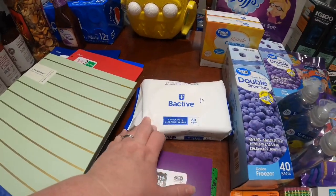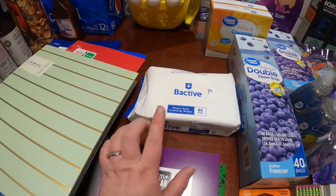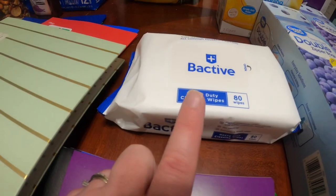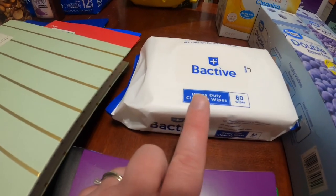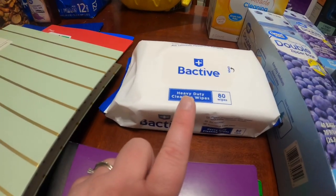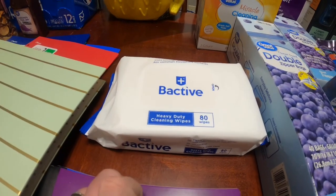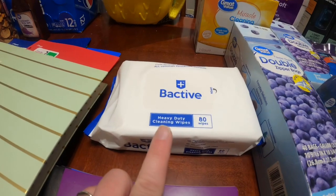As everyone knows, Clorox and disinfecting wipes in general have just been a really hot commodity. So they're hard to find. So I don't know. We found this Bactive, I don't know how you say that, brand. This was like the only option at Target. Walmart had none. And I've not seen any at our Publix or Kroger each time I've been.